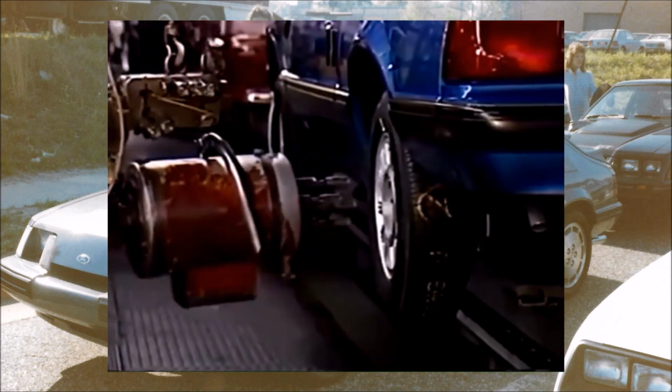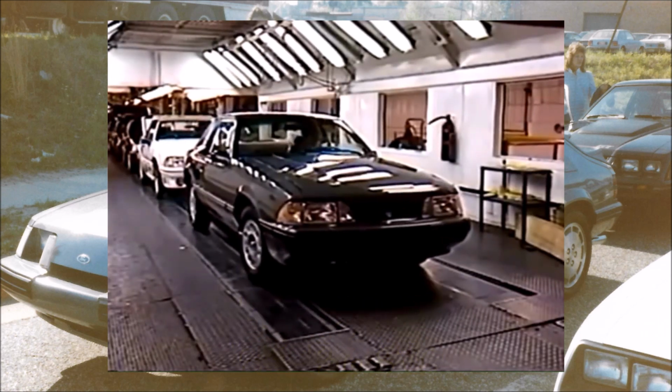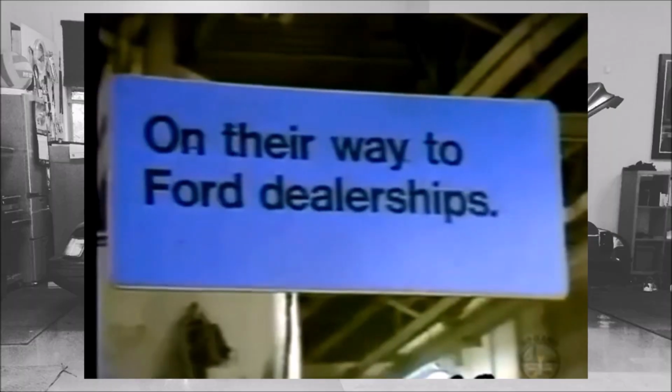My favorite Fox Mustangs are the 93 Cobra and the SVO Mustang built from 1984 to 1986. Also very rare at less than 10,000 units built over 3 years.